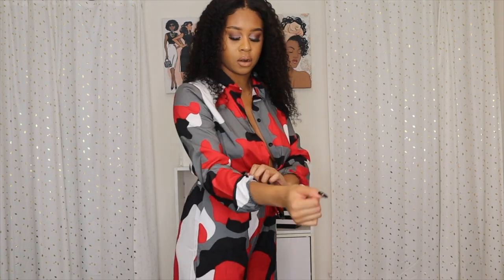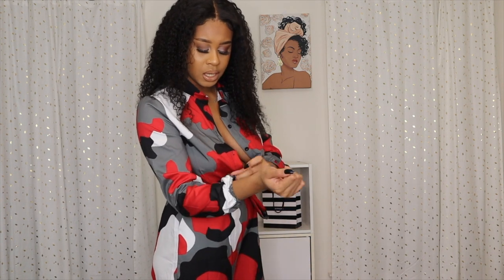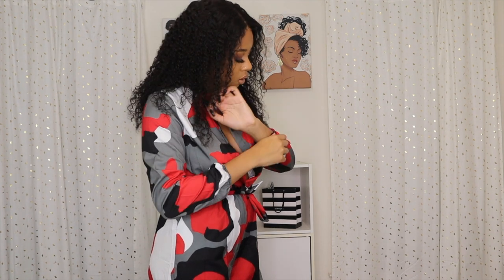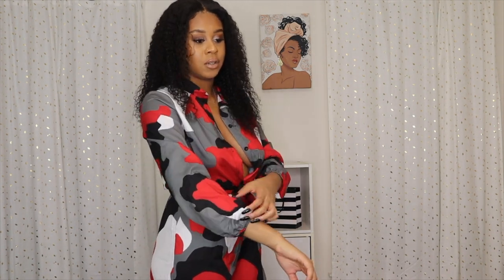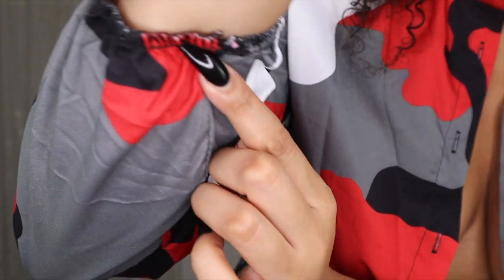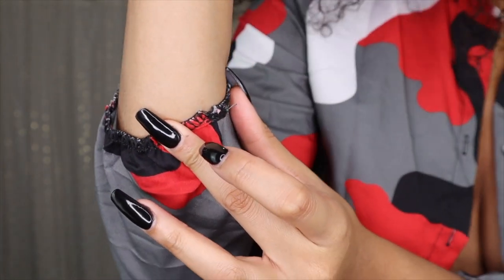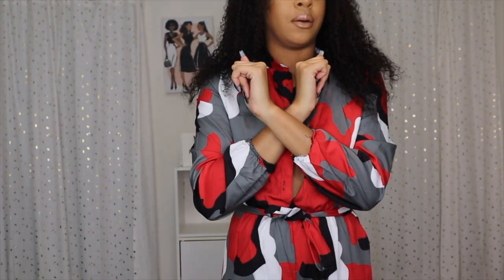The sleeves are, what kind of material is this? Well, actually, I lied. So this just happened, but the sleeves have a scrunchie on them, and it literally just started ripping right here. It just literally just started happening. So I will keep that into consideration.